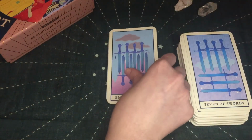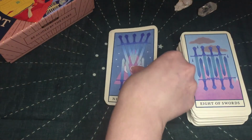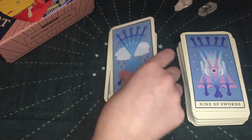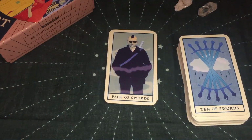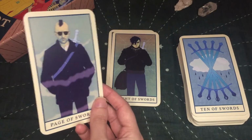7 or 8. I really like this one, the 9. I think that's a really great anxiety card. So I wish, again, I do like this. That's why I said I was torn at the beginning of the video, is that I feel equally delighted and disappointed with this, because I'm sad that the minors are pips, but they are really pretty. And so I'm not that pressed about it, even though I keep bringing it up every 10 seconds.